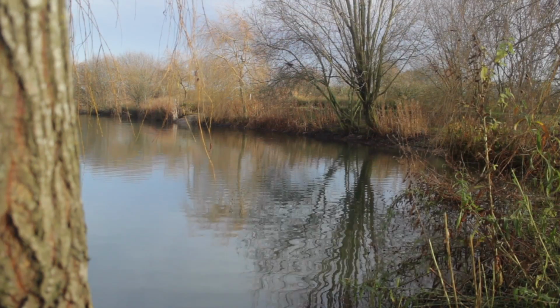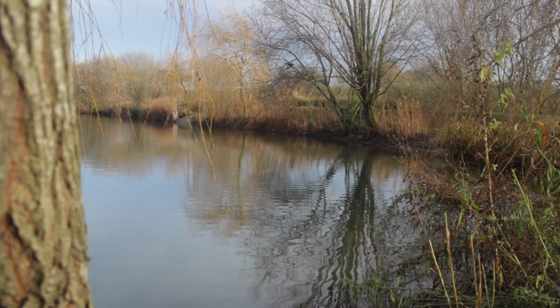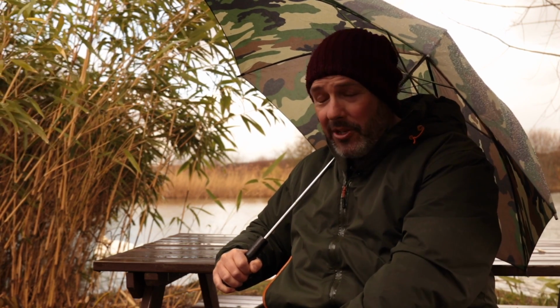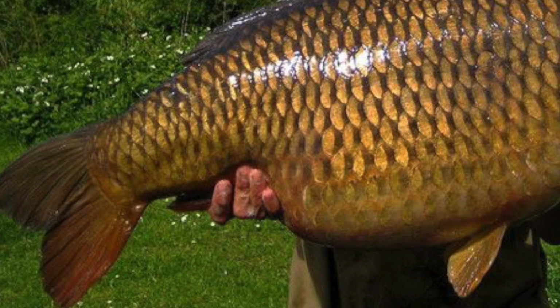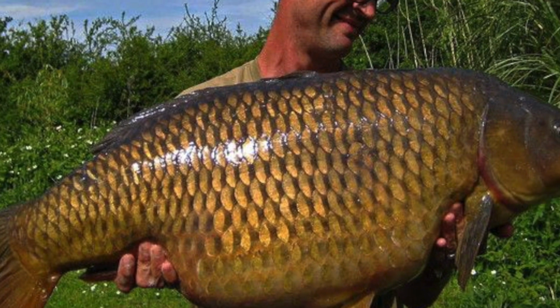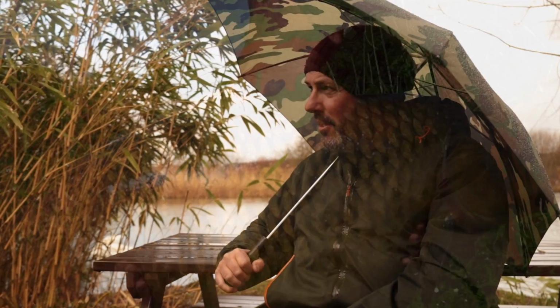The lake itself is a myriad of undercuts, bars, lily pads, reed beds, everything going on that you could want from a carp lake. The biggest fish in the lake is a common of no less than 42 pounds at his last capture. It could be bigger than that now. And last year, believe it or not, the Valley Lake produced no fewer than 42 captures of fish, ranging between 30 pounds and the lake record of 42 pounds.